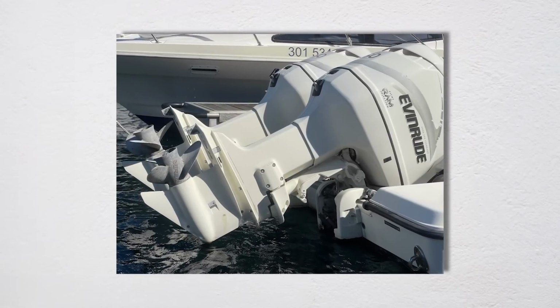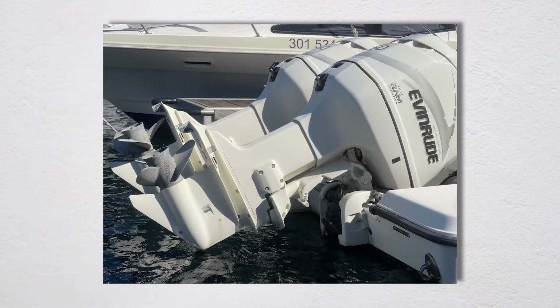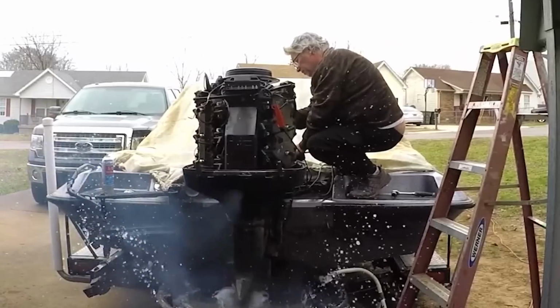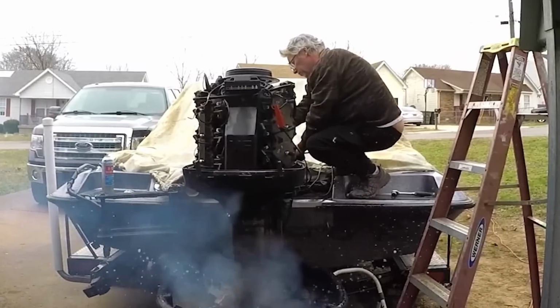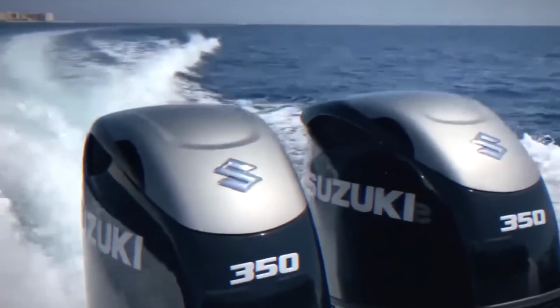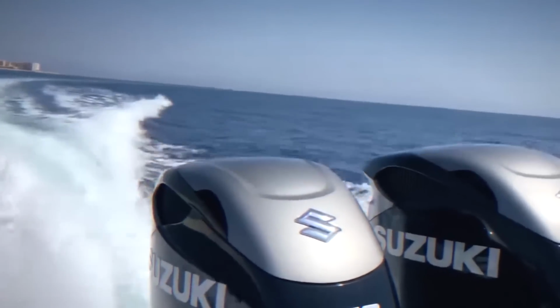The 1990s saw the writing on the wall. The EPA announced that by 2006, marine engines would need to reduce emissions by 75%. For traditional carbureted two-strokes, this was essentially a death sentence. Manufacturers scrambled to develop four-stroke outboards, which had barely existed in the marine world before.